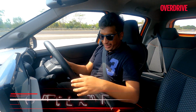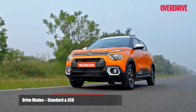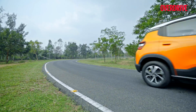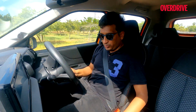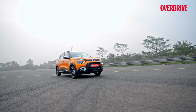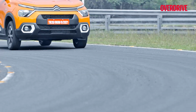Now, like we mentioned, you can choose between a standard and an eco mode. The eco mode will reduce torque outputs. It's not just to reduce throttle response, it reduces the torque to about 120 Newton meter. And Citroen says that that will give you about 10 to 11% more range, which is a good deal, we suppose. And to be honest, at lower speeds, say at the speeds that I'm doing at city speeds, you don't notice that too much. So you might just be able to use the eco mode as your default mode in the city. But of course, we'll know that once we've driven the eC3 in our regular city conditions.